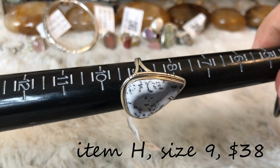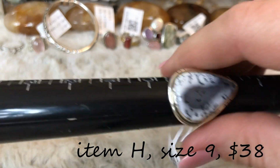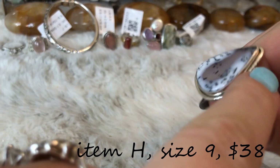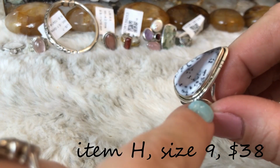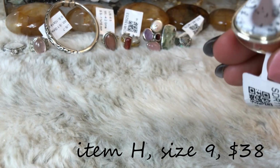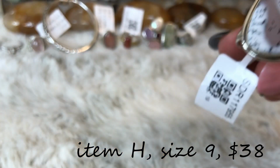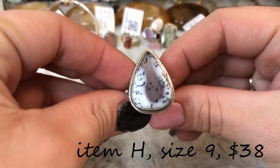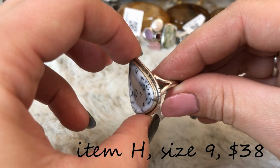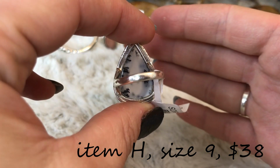This one is about a size 9, and the stone is huge. This one is going to be 38. Let me get your measurement on that stone. It also has a little texture here around the band, which to me gives it a Southwest style flair. The stone itself is a little bit over an inch top to bottom. He's sizable, and then a little more for that metal. Open on the bottom. Look at the little dendrites in there.